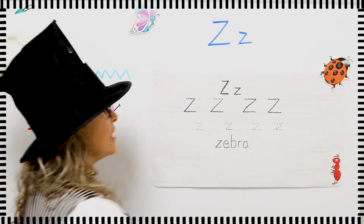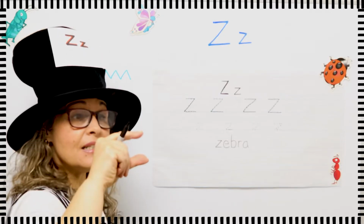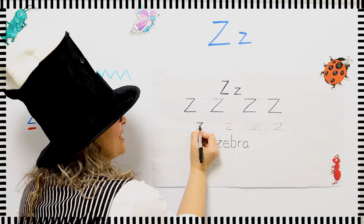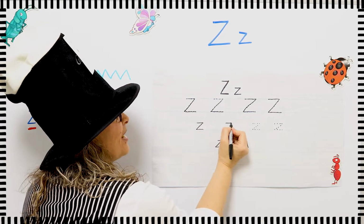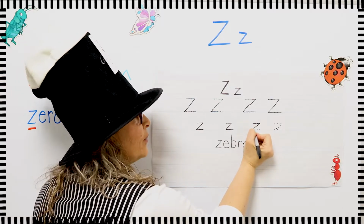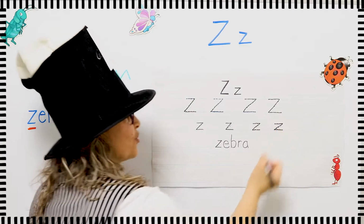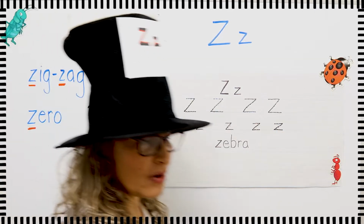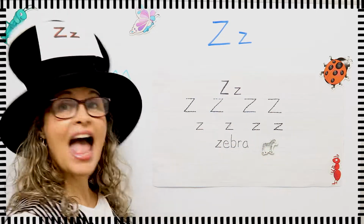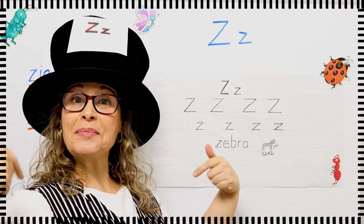Right across, Z. And now we're going to do lowercase. And it's exactly the same. It just takes up half the space. A little tiny Z. Just like that. Don't worry if you don't get it right away. You will catch on. Across, diagonal, and straight across. And we have a word for you today. Zebra. Zebra. Kind of like me.